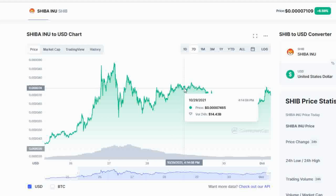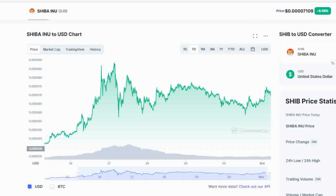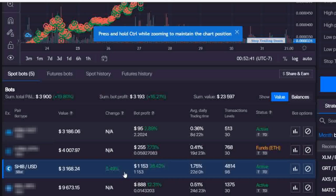So you may be wondering, what has the SHIB trading bot done since then, and how does it compare to just hodling? That's what we're going to go over today. So let's pull up the SHIB trading bot. Here it is.